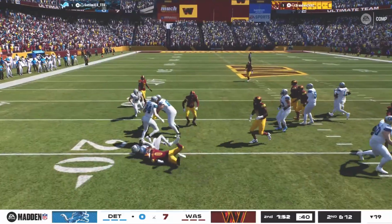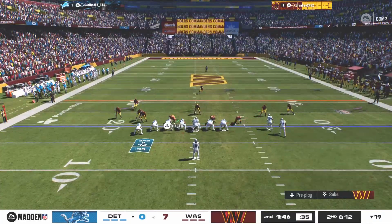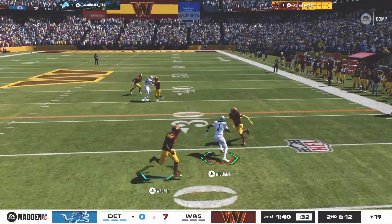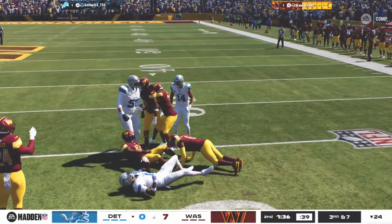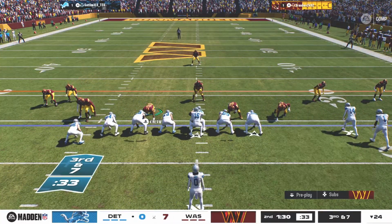Drive begins with Gibbs. And they blow up the opening play of this drive. Love the aggressiveness from this defense. Lions really moving with a sense of urgency. Clock keeps running. Now pressure coming. Hits him on the out route, and he's got a decent gain before being brought down. Offense to the line fast. 5 yards on the play.